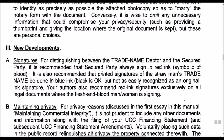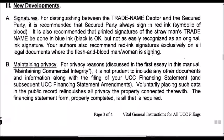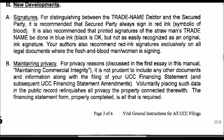For distinguishing between the trade name debtor and the secured party, it is recommended that secured party always sign in red ink, symbolic of blood. It is also recommended that printed signatures of the strawman's trade name be done in blue ink. Black is okay, but not as easily recognized as an original ink signature. Your authors also recommend red ink signatures exclusively on all legal documents where the flesh and blood man and woman is signing. B. Maintaining privacy.